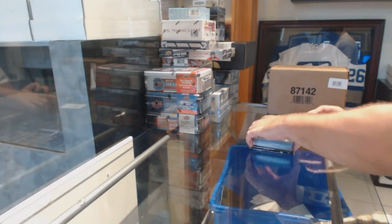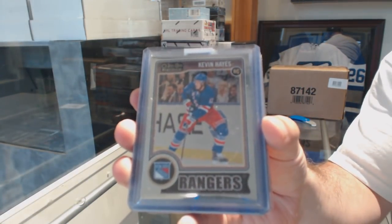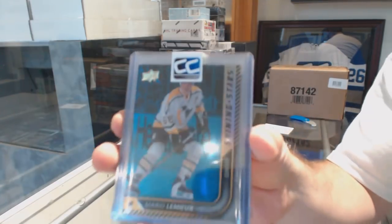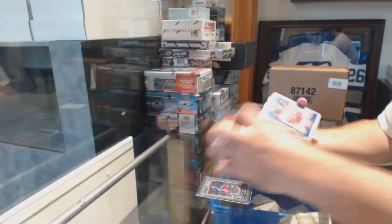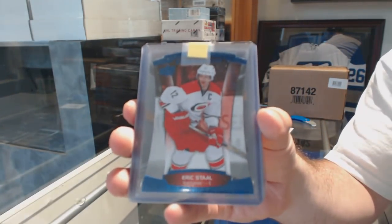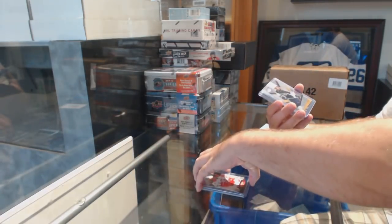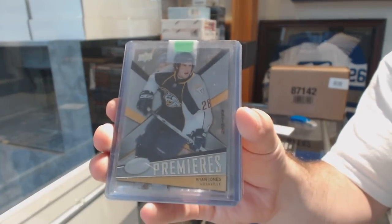All right, well, we've got a platinum rookie for the Rangers, Kevin Hayes. We've got a Shining Stars rainbow for the Penguins, Mario Lemieux. For the Carolina Hurricanes, a $4.99 blue contours base of Eric Staal. For the Nashville Predators, a $4.99 ice premieres rookie, Ryan Jones.